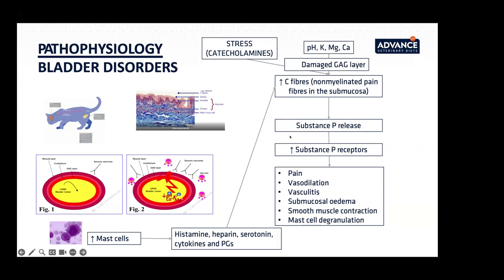This fiber releases substance P, and this substance P goes to its receptor. Cats with FIC even have a higher number of substance P receptors, so the stimulation is higher. What substance P produces in the urothelium is pain, vasodilation, vasculitis, submucosal edema, smooth muscle contraction, and mast cell degranulation. So in this way, it is like a vicious circle.